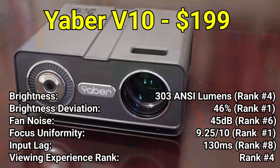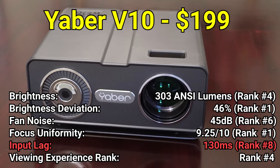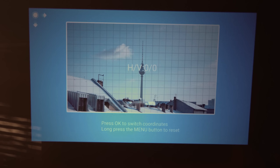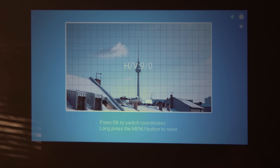And my last recommendation is the Yabber V10, which isn't the brightest, doesn't have the best picture quality and has horrendous input lag, but it has a few key features that set it apart from the rest. First and most importantly, it has 4-point keystoning, which is something typically only found in much more expensive projectors. This allows you to place your projector offset from the screen and then adjust the picture to fit perfectly on the screen without any distortion.